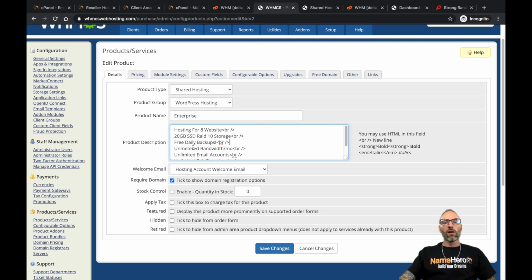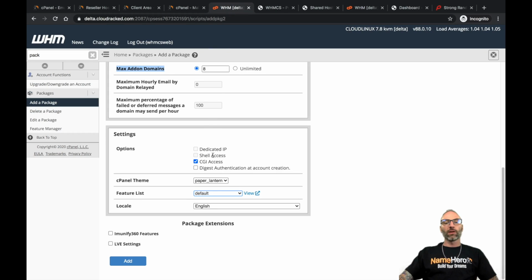See what we did here? So I put an exclamation point to kind of help that stand out. So this, our money package, the one in the middle, the one we're trying to draw customers towards, we're going to offer the backups. So when we go in here, we're going to add that feature list that includes the backups, which is just the default.